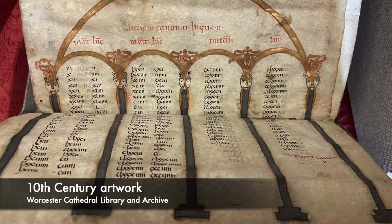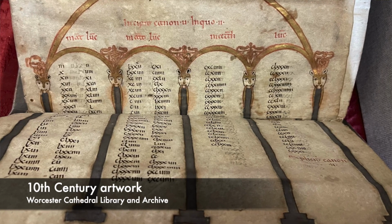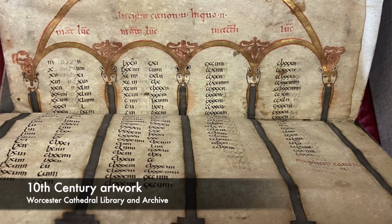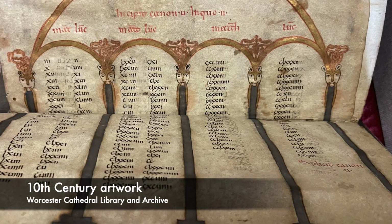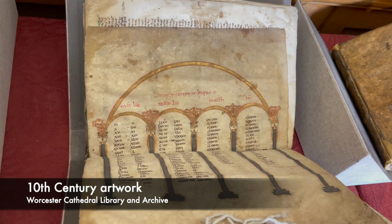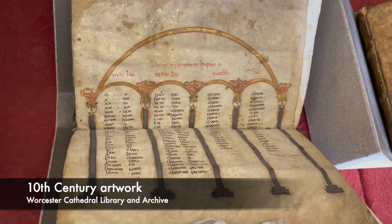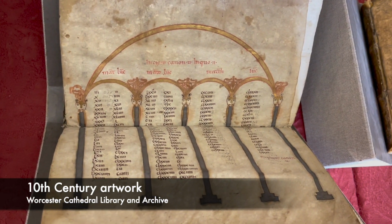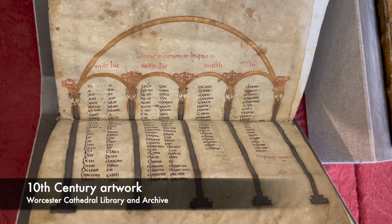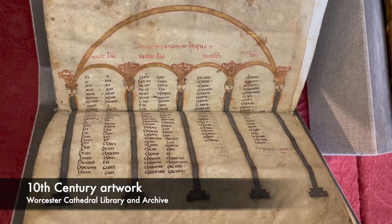So this is a bit of 10th century artwork, and it's a gospel table. It's the parts of the Gospels which match up according to the Anglo-Saxon numbering system of the Bible. And again, the late medieval monks ripped it up and used it for bookbinding, so that's why there's only one page left. So you have to imagine the other bit of the artwork coming out here. So you've got, obviously, Matthew and Luke there, and there would have been Mark and John. And the silver paint on the columns has tarnished grey over time. So it would have been silver and gold, and it would have stood out even more.